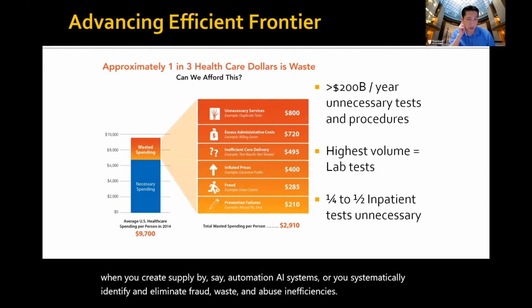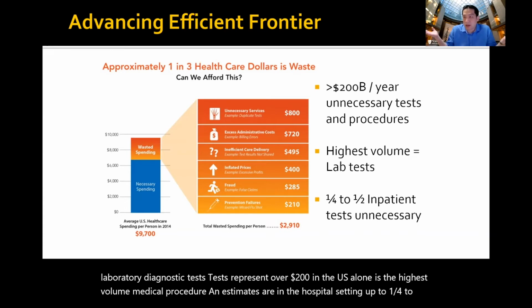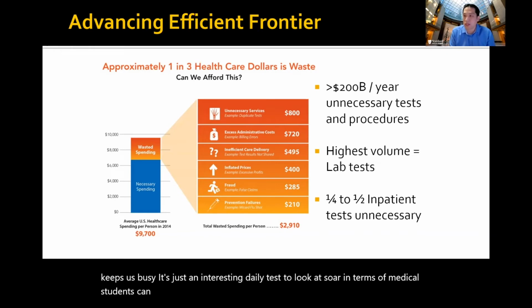And again, back to the example, the specific paper being referenced, I tried to look at laboratory diagnostic tests. Tests represent over 200 billion dollars in the US alone. It's the highest volume medical procedure. And estimates are, in the hospital setting, up to a quarter to half of the lab tests we order are unnecessary. They don't actually help the patient. It's just stuff that keeps us busy. It's just an interesting daily test for our interns and medical students to look at, but it really isn't improving patient care in any meaningful way.